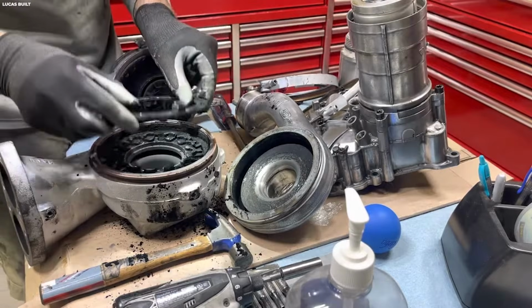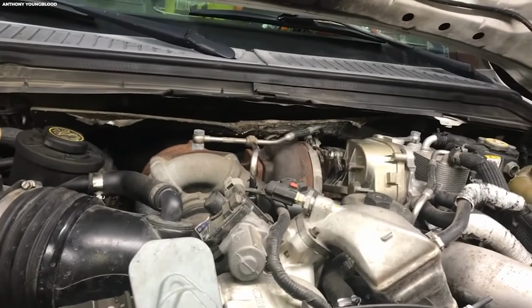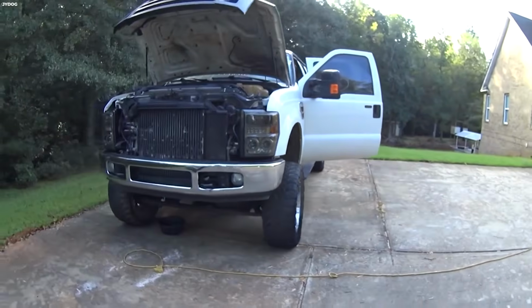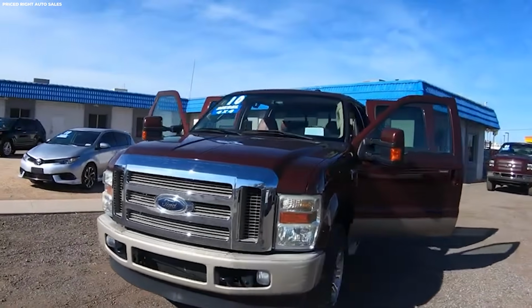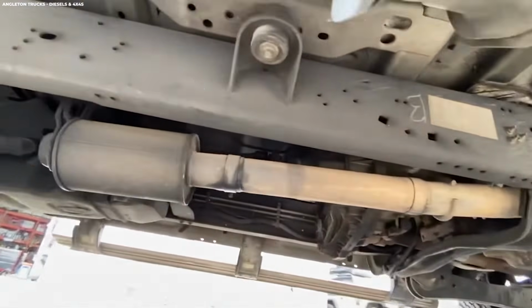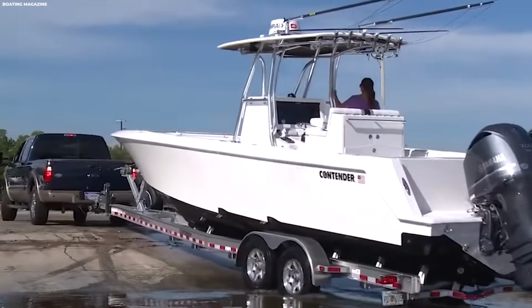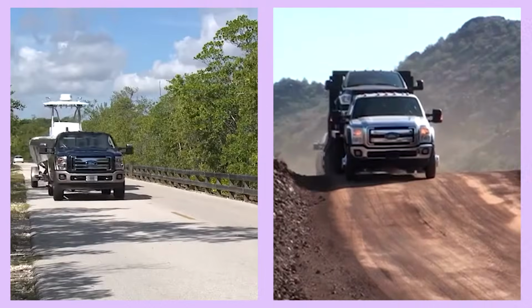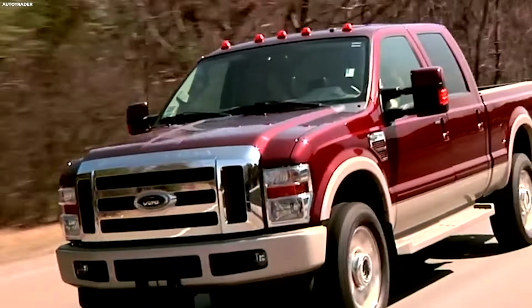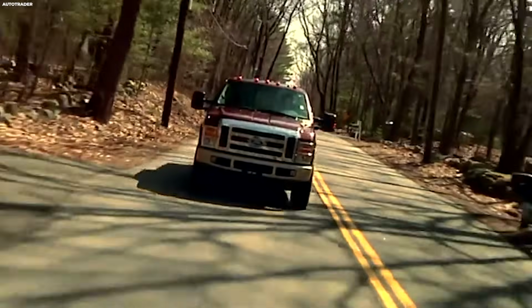Even when working, the 6.4 guzzled fuel and burned through maintenance costs. Owners described it as a truck that seemed designed to fail, and many Ford dealers refused to warranty repairs after repeated breakdowns. For U.S. buyers who trusted Ford's Super Duty lineup for towing and work, the 6.4-liter Power Stroke was the ultimate betrayal. It looked tough, but under the hood, it was a grenade with the pin already pulled.